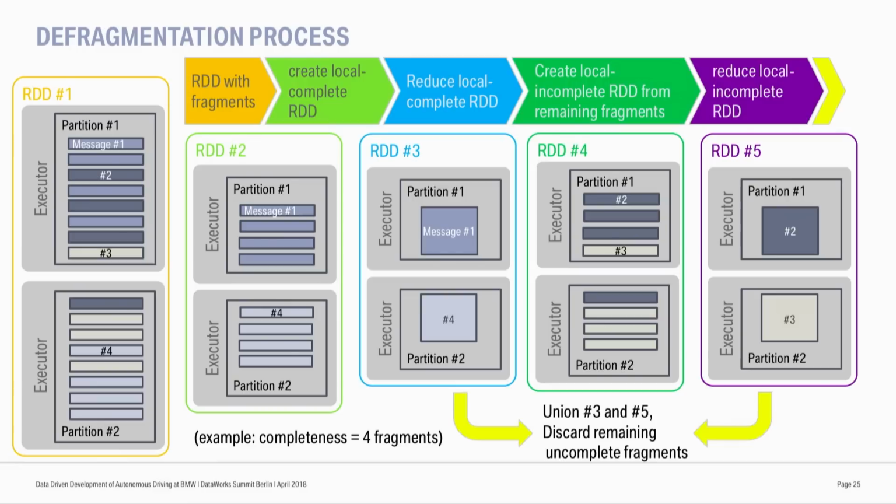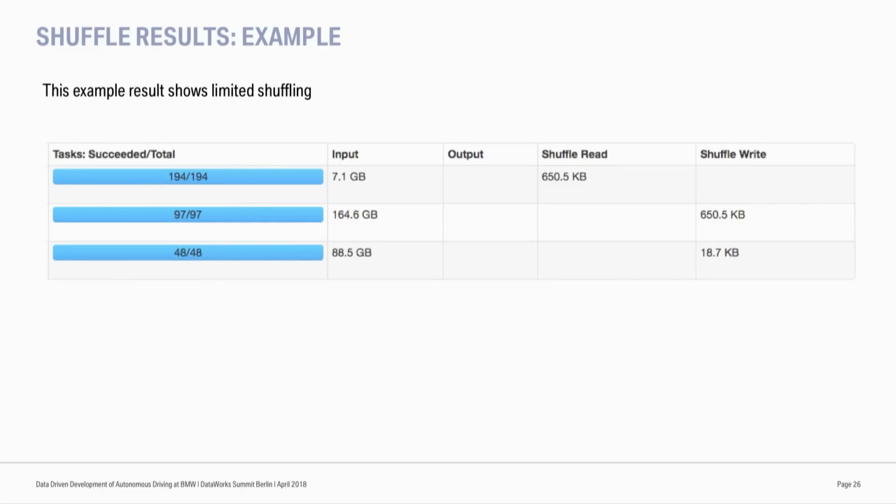So all the rest, as I said before, is just 2% of the data, so a very small amount. And that one I can merge simply using whatever, group by key, reduce by key, using some shuffle, because it's just 2% of the data. Later on, I'm putting a union on top of that, and there I got my defragmented stuff. So this is the abstract principle.